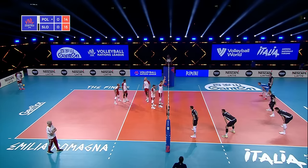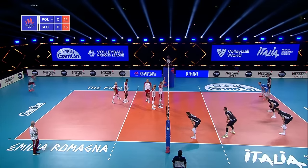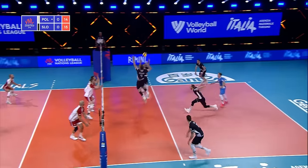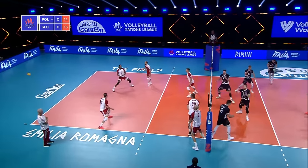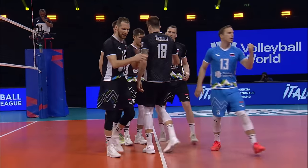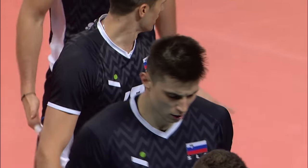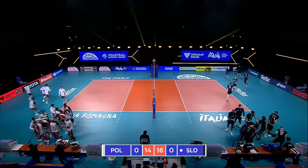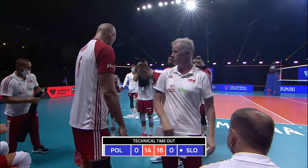Zizka will serve for Poland. Nice ball in by Chebel. Oh, the height of that contact. He must be around the top of the antenna with that swing. Oh, yeah. And he was out there so fast. There was a bit of lateness on that Polish block, some hesitation. Chebel sees it. Now they've got a two-point lead.